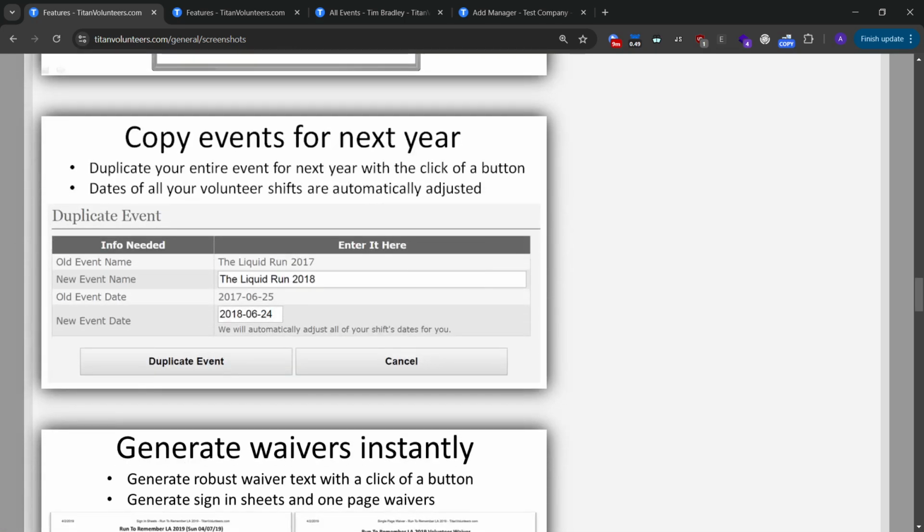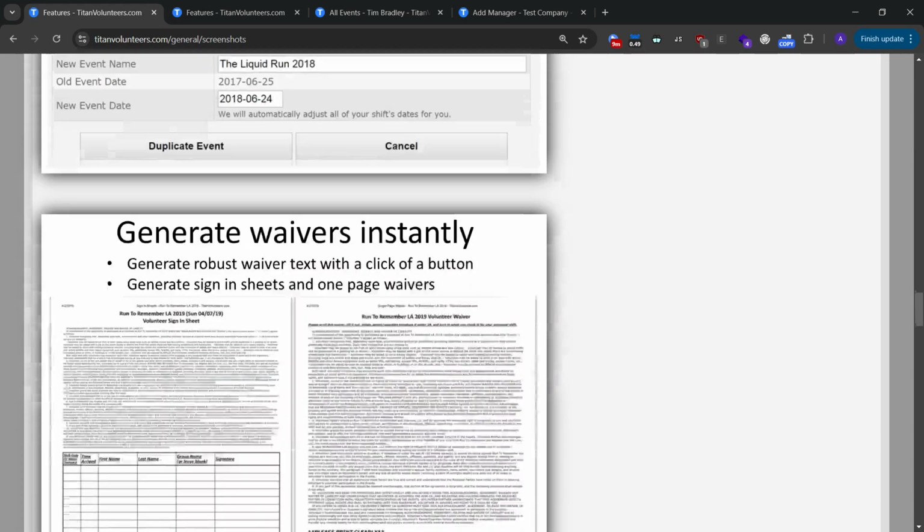There's a really easy way to duplicate events for next year. So if you get everything set up one year and then you want to easily duplicate it the next year, you just hit a button and it'll copy over all your shifts. You don't have to retype your shifts, and it'll adjust all the dates for you.